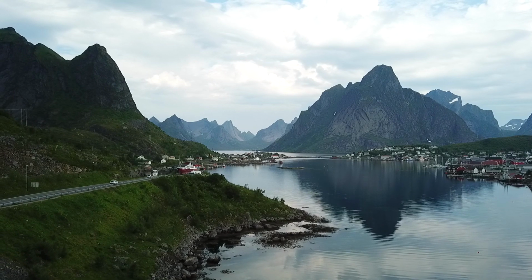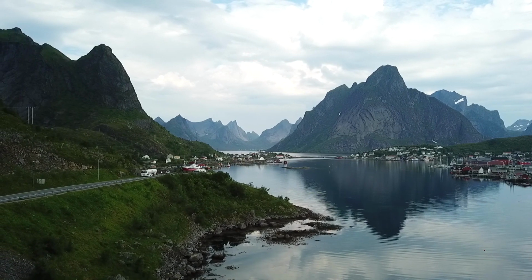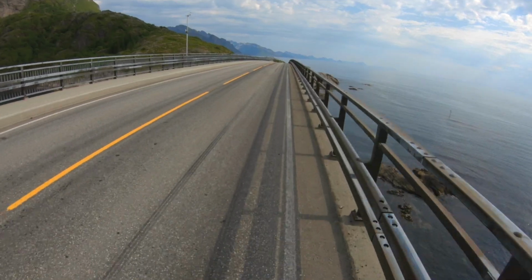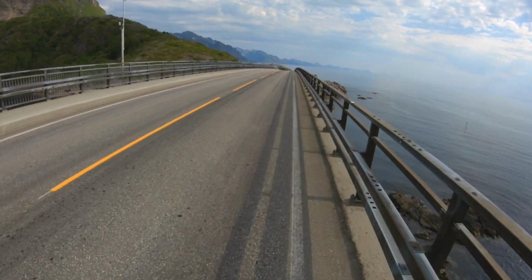It means you're spending more time in these wonderful islands and skipping out of the major climbs, and you're in for a very pleasant ride.